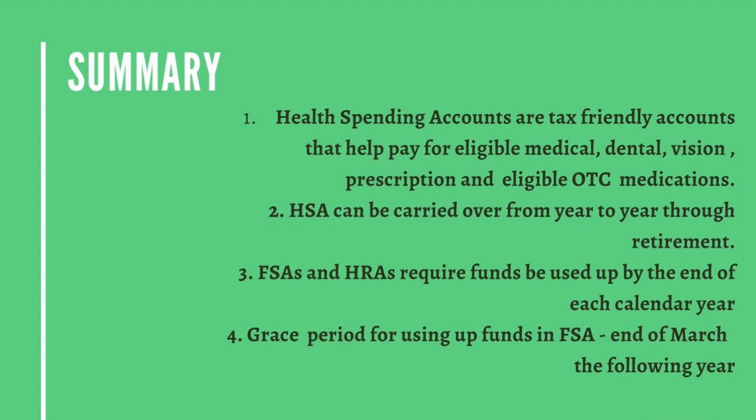In conclusion, health spending accounts are tax-friendly accounts that help you pay for eligible medical, dental, vision, prescription, and over-the-counter meds, as well as also helps you reduce your taxable income. And the CARES Act has recently also increased the variety of products you can buy over the counter. You can also buy feminine products. You can buy Tylenol or acetaminophen. You can buy ibuprofen, Advil. You can buy acne medications as well. And you can just look at your company plans to know what those criteria are for you.